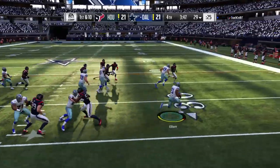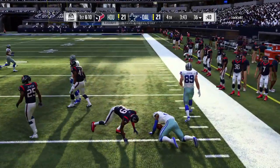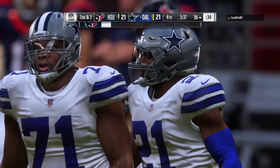They go back to Elliott. He's been busy. Spins past him, and room to run as he's up past the 35-yard line. 7 yards on the pickup there, and it'll leave him with a second and three.